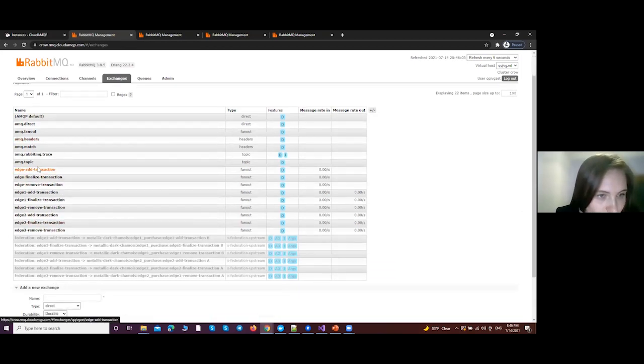So the cloud cluster has fan-out exchanges. This is the first implementation we developed as a proof of concept. So this is edge one, a unique identifier for the edge device, and the prefix is the functionality, so basically the type of the message which is going to be transferred to the edge device.